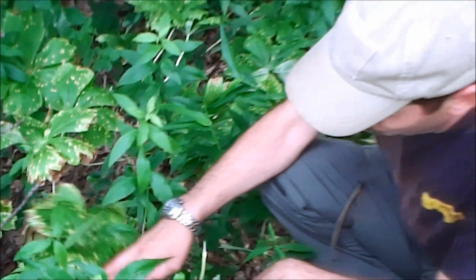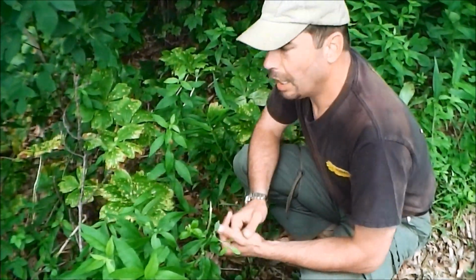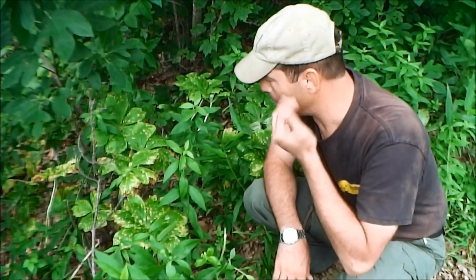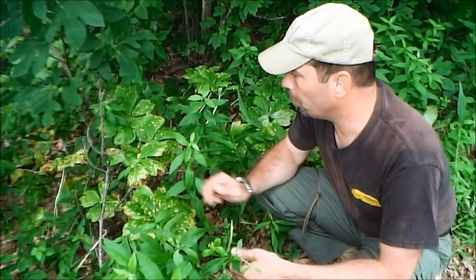The roots of these plants, I'm not going to bother to pull it up, but the roots of these plants can be boiled down and made into a tea to treat jaundice and several other illnesses. But look them up, Peterson's Field Guide. It'll tell you more about them. But the Mayapple, the fruit is edible, raw just the way it is, and the root can be used to treat jaundice.